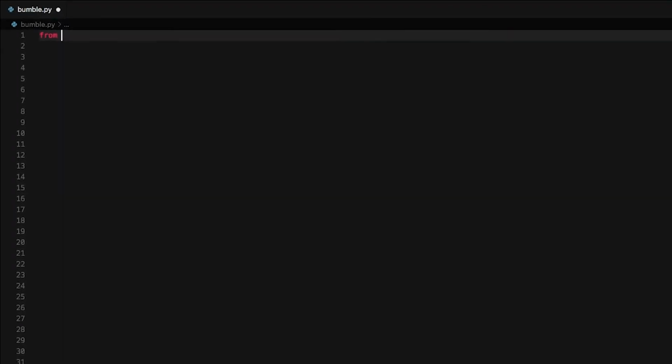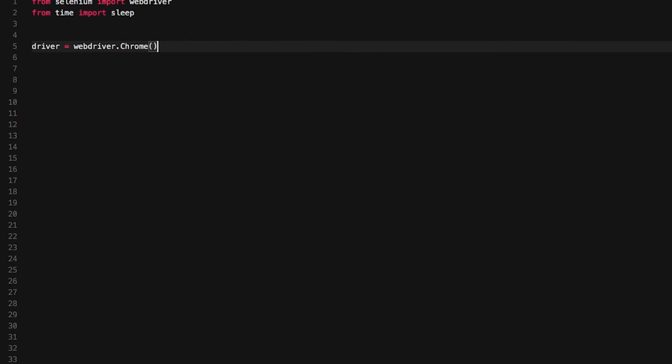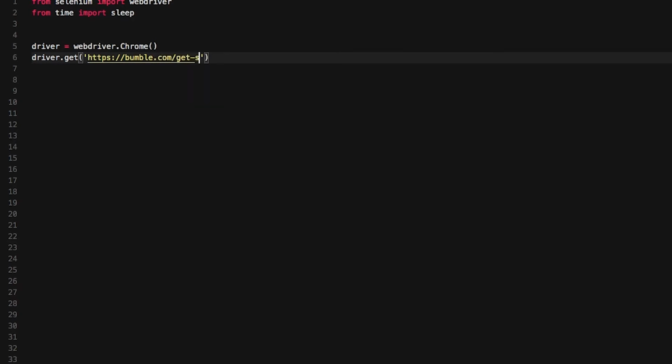First, we'll start by importing our web drivers from Selenium, the awesome web scraping library. Then we import sleep from the time library to wait for our browser to catch up. Okay, cool. Now let's define our web browser object. With the .get method and the Bumble URL as an input, we can launch Bumble in our Chrome browser.